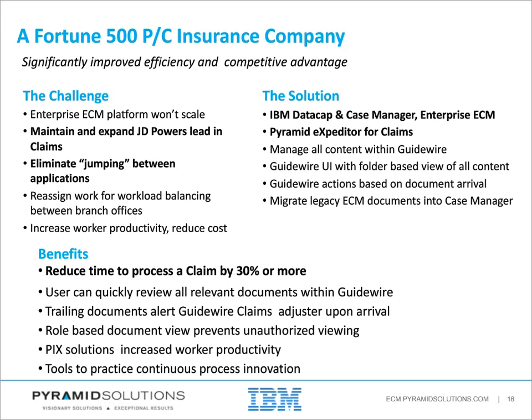And then from Pyramid's perspective, we've actually developed some enhancements we call Expediter for Claims. If you're using FileNet out there, it works very well with the FileNet product, but it allows a lot more automation and productivity savings around working with content. And I'm going to cover that in a lot more detail here in this case study.